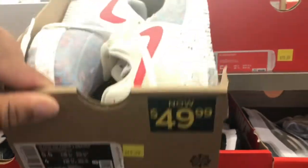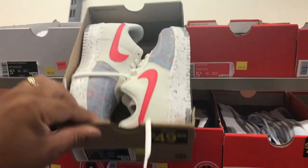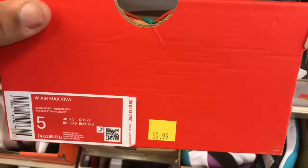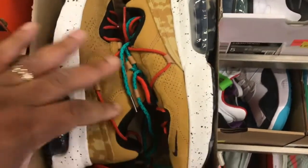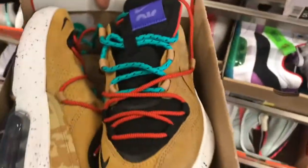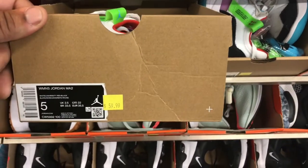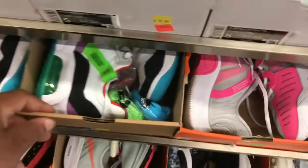Got some Air Force One Craters, down to $49.99, size 5.5. Air Max Vivas, size 5, down to $59.99. That was kind of clean. Got some Jordan MA2s, women's, size 5, $59.99. Couple of them.